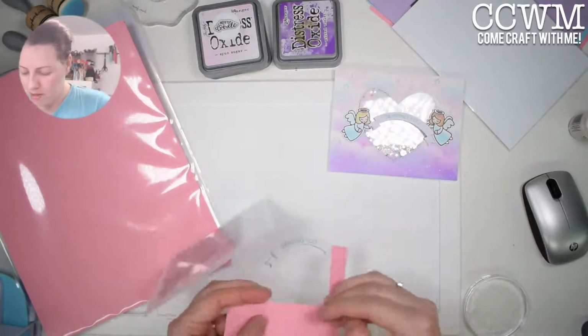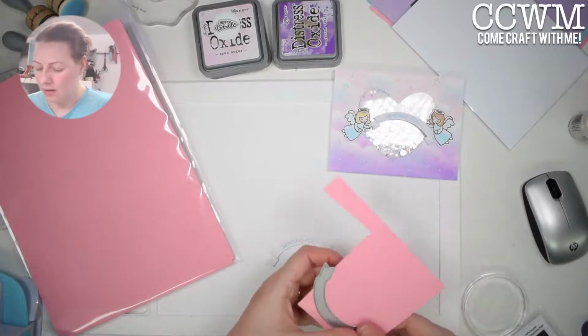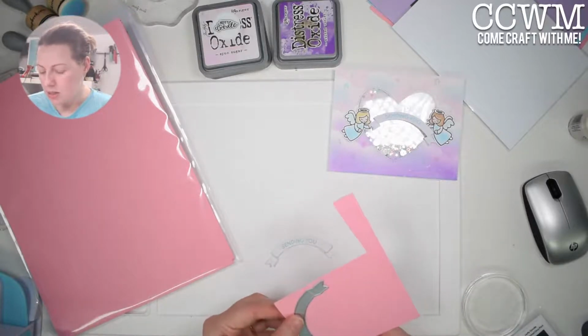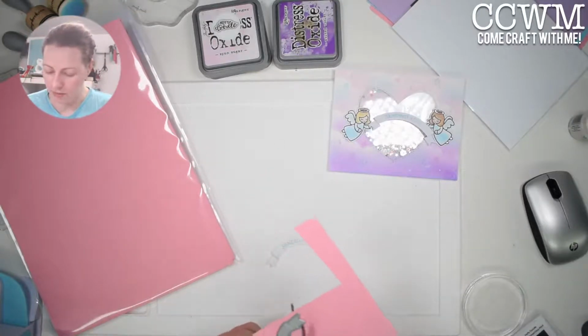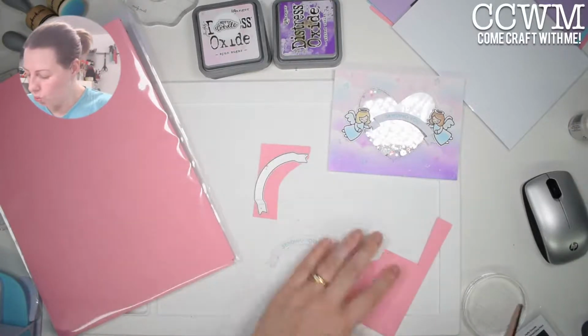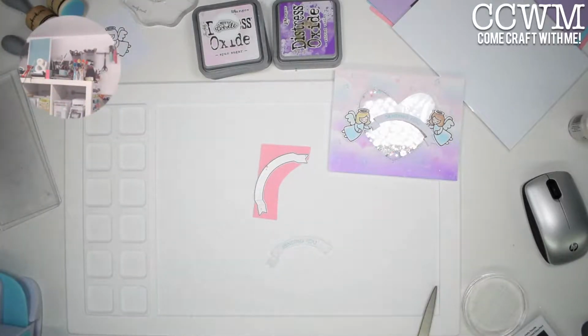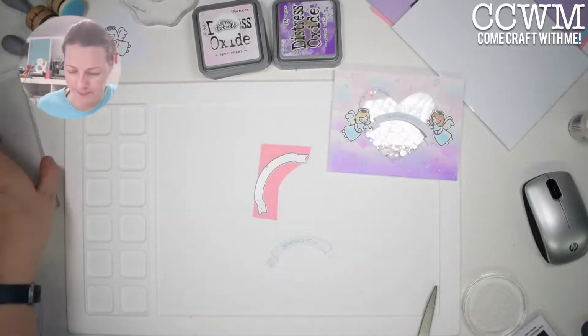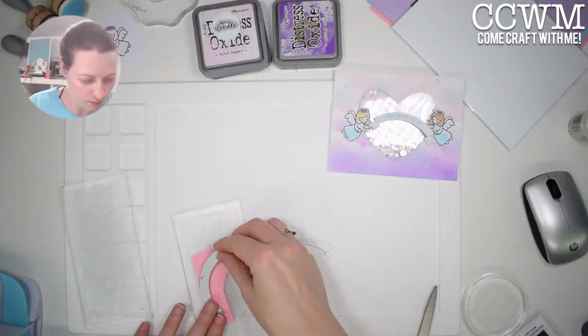All right, so I'm actually going to cut this in the pink as well, and I'm going to layer it underneath just to give a little bit of a shadow effect. I think that would look kind of cool. And that's using the Bubblegum Blush cardstock from Heffy Doodle.